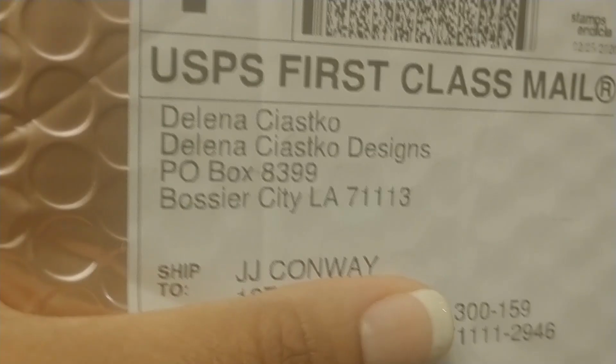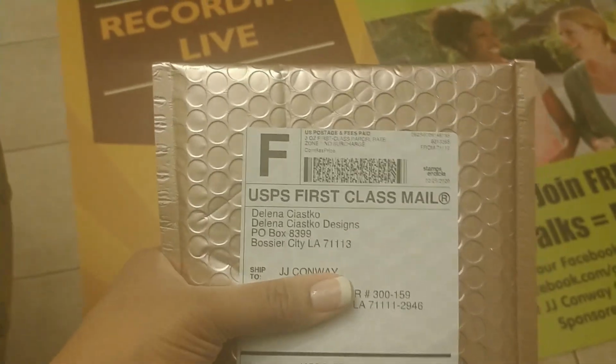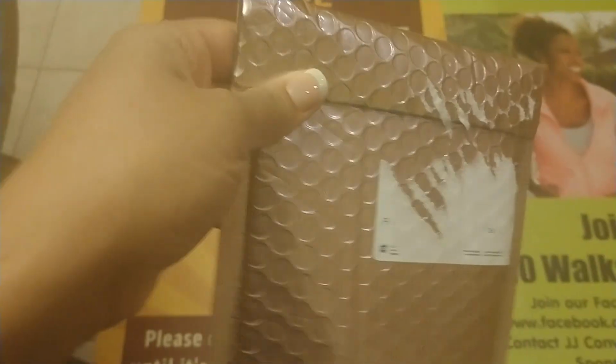I'm going to do an unboxing of my new jewelry from Delena Ciastko Designs. I'm super excited about it. She does custom jewelry. And one of the things that I noticed with this package is just how pretty it is. Look at how pretty that is.